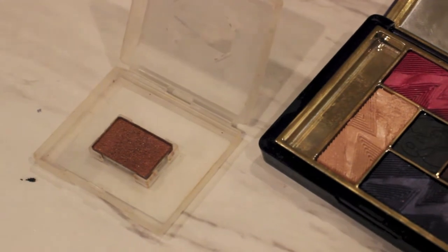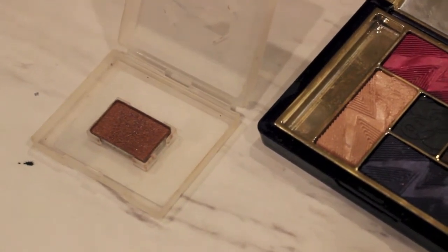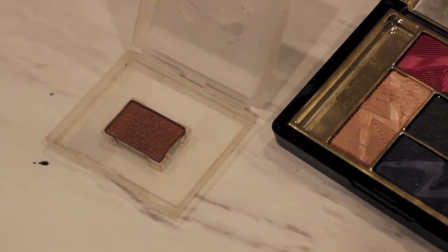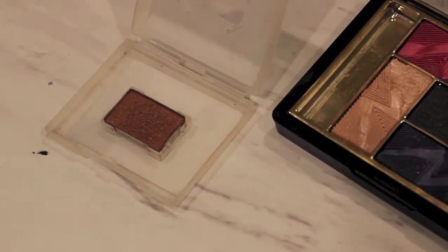And this is the Mary Kay eyeshadow. It's also in Cranberry. I've used it here and there, but I have to be honest, this I will literally just declutter. I bought 3 of these, and I've decluttered the others.